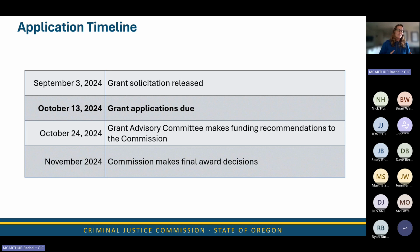I do know that sometimes there are questions about underspending as the project period comes to a close. As it stands right now, there is an expectation that the money be spent within that time frame. Any extra money that's left over on the September 30th, 2025 date will, as it stands right now, be returned to CJC. So does that answer your question, Nick? I just want to make sure that's pretty clear. Yes, it does. Thank you.